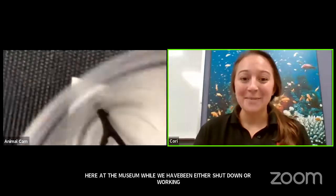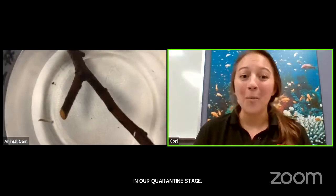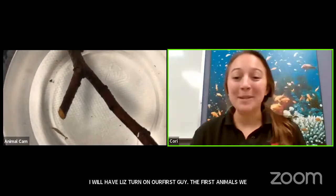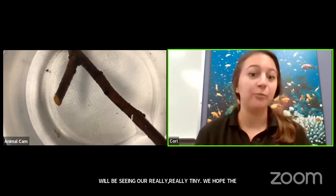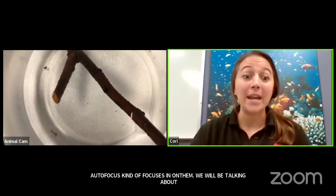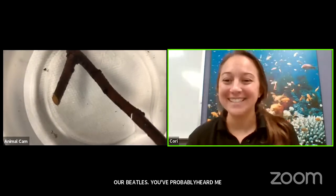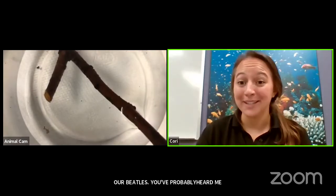So the first animals we're going to be seeing are really, really tiny. So we hope that the autofocus focuses in on them for you guys. We're going to be talking about our beetles. If you've watched before, you've probably heard me mention that we have lots of babies up in our insect zoo all the time. So I decided to pick some of our newest guys.